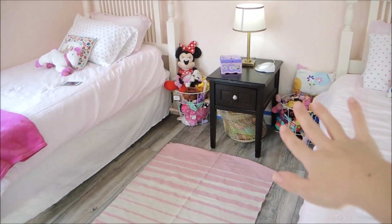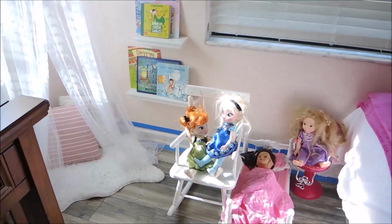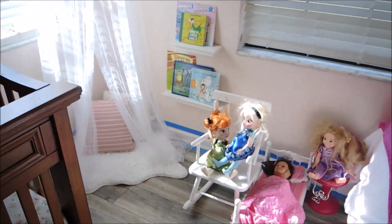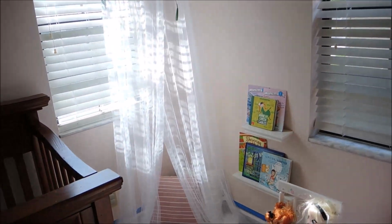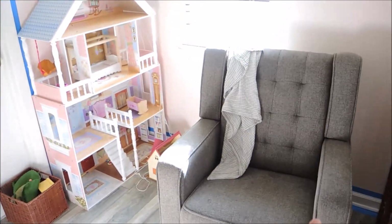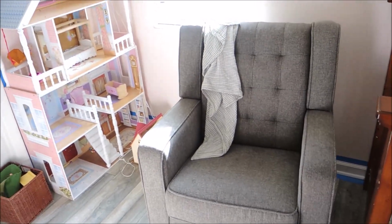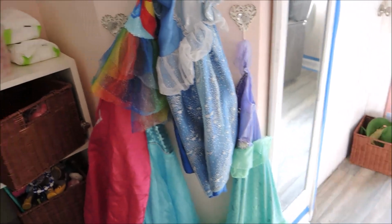But for now, I just dusted it, and then over here, I organized her dolls. That way they look a little bit neater, and then I changed out the books for her and arranged the pillows and all of that. This I just dusted. This stayed pretty much the same. I mean, I just picked it up, but it stayed pretty much the same. Over here is like Leah's dress-up area, and that stayed pretty much the same. I just wiped the mirror.